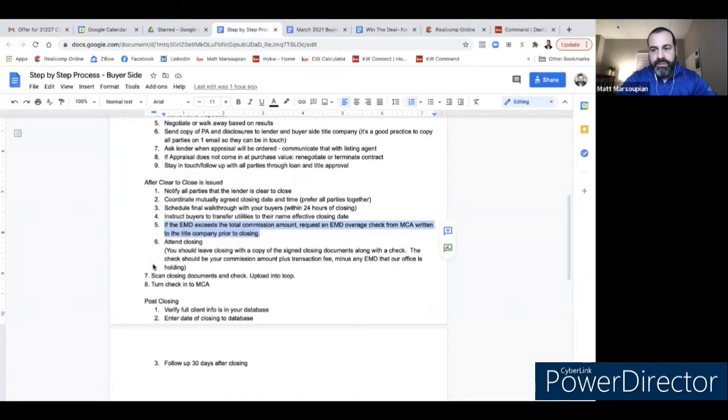Any other questions? For the final walkthrough, you're just checking after 30 days of occupancy to make sure there's nothing damaged. And if there was, then what? Do you negotiate or tell them to fix it before you do the key exchange?